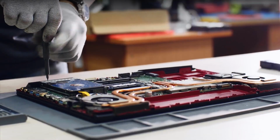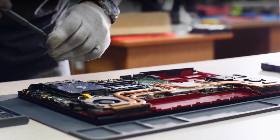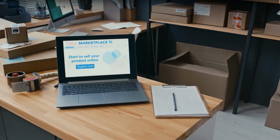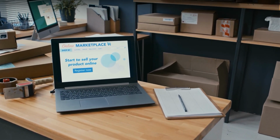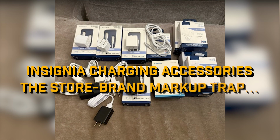Worse. Now, if paying nearly $1,000 for something you can't repair sounds painful, wait until you see the everyday accessories designed to quietly siphon money from your wallet one checkout at a time. 6. Insignia. Charging accessories. The store brand markup trap.